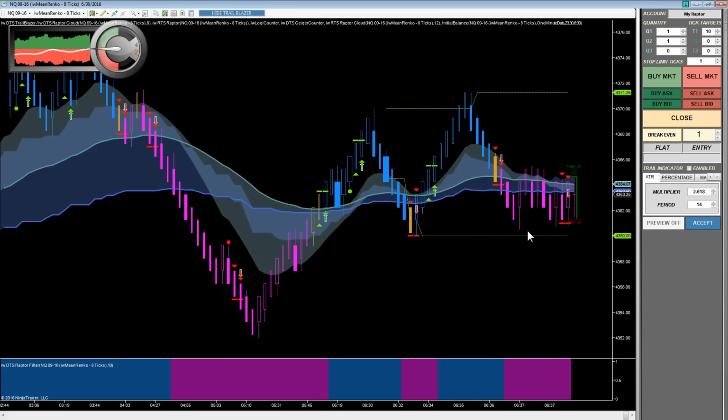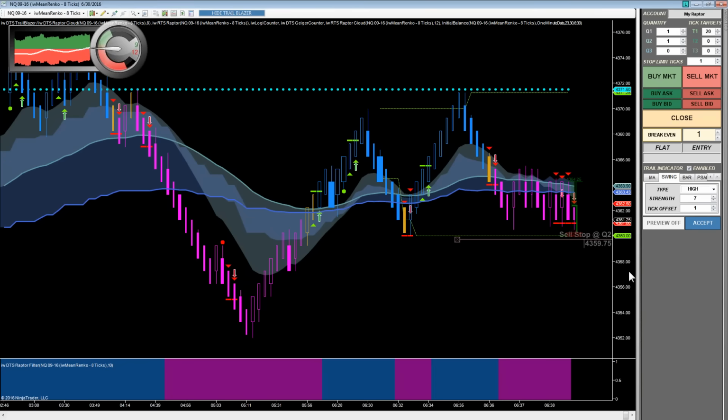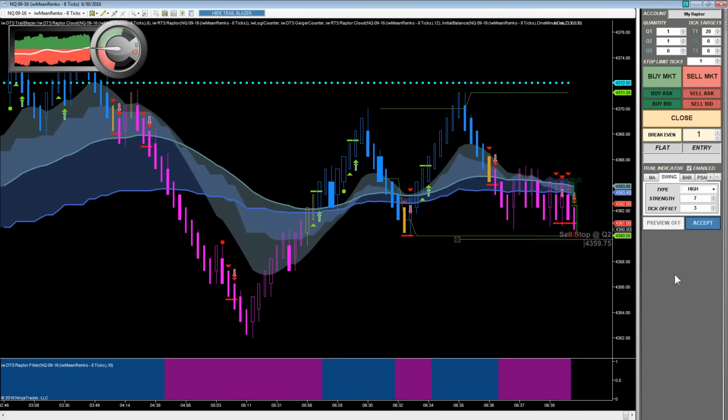And same thing here with the Raptor. We're getting what's looking like a cloud crossover signal. But because the market is so choppy, there's nothing wrong with delaying your entry a little bit. Let's see if we get a breakout.